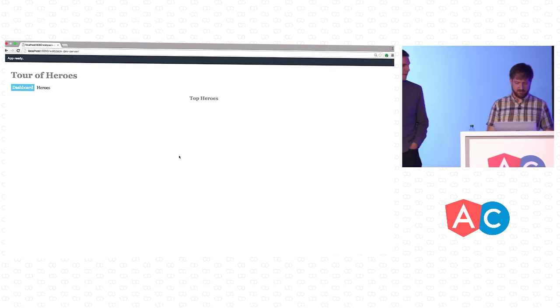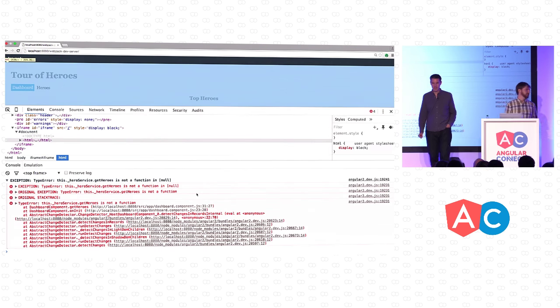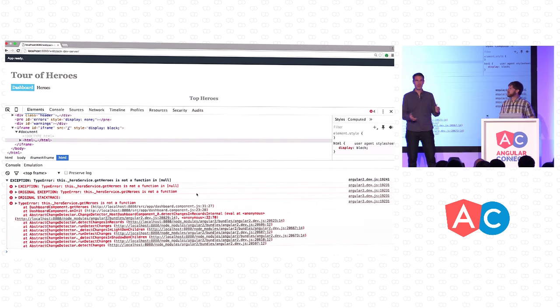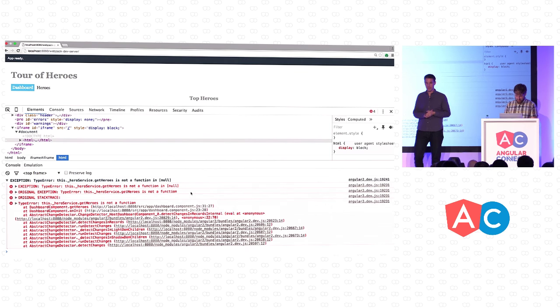It's probably going to be giant red errors everywhere. Yes, giant red errors, right? So our wonderful friend: undefined is not a function. I'm not coding happy anymore. We kind of ran away from the topic of the talk. That's the bad situation, right? We checked out our project and stuff's broken.